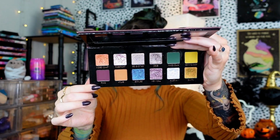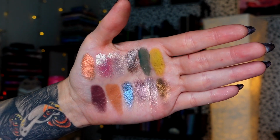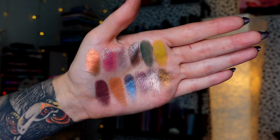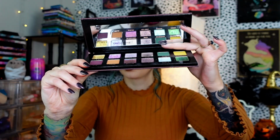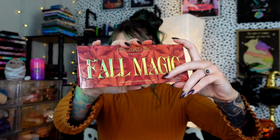It's just so pretty. The four mattes are quintessential fall energy, obviously. And then all these pretty multi-chromes. It is just so pretty. Oh, I love this one. They did such a good job on this together. The Unearthly Cosmetics Fall Magic. Obviously it's fall magic. It is so pretty.